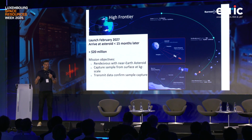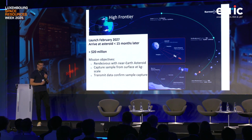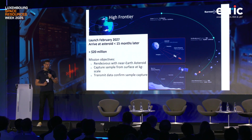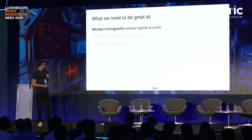Celestial mechanics don't allow us a return trip in a short enough time, and we thought proving out this technology was critical for us in order to get more capital and continue more missions. So we defined merely the ability to get to an asteroid and capture kilograms as the mission objective. This is not a typo. We're doing this for $20 million. That includes launch. Right now, we're holding to that budget with some margin. It's not easy to do, but I'll tell you a little bit about how we're doing that. But that is sort of the critical factor here.